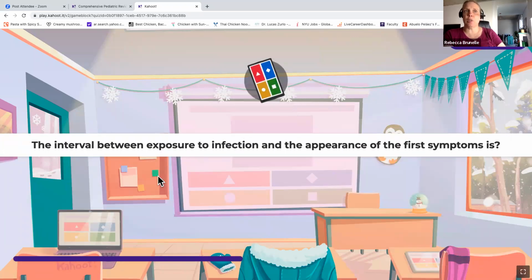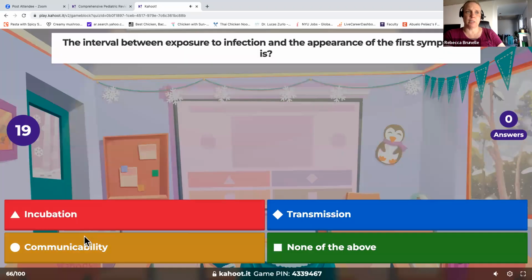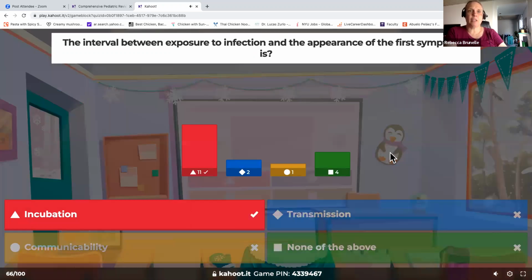So the interval between exposure to an infection and the appearance of the first symptom is incubation, communicability, transmission, or none of the above? Very good. The incubation period.